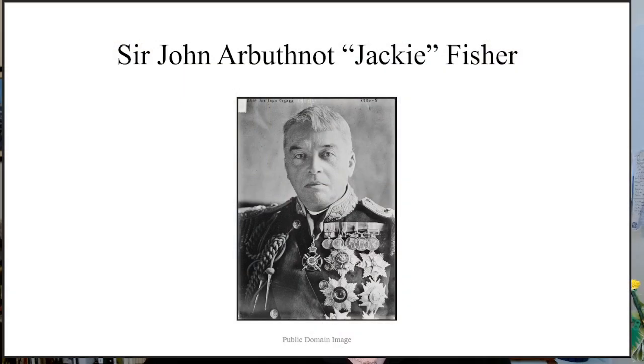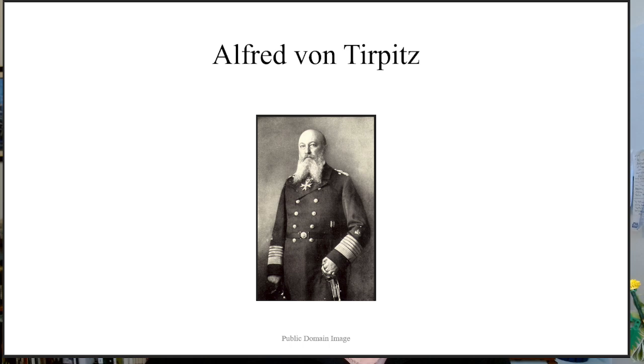Sir John Arbuthnot "Jackie" Fisher of the Royal Navy, and Alfred von Tirpitz of the Imperial German Navy. Now, Fisher was one of the last midshipmen who trained on Nelson's Trafalgar flagship HMS Victory before the Royal Navy converted fully to training their officers on shore. As such, he had experienced the conversion of warships from sail to steam, and was a proponent of adopting new technology into the Royal Navy.